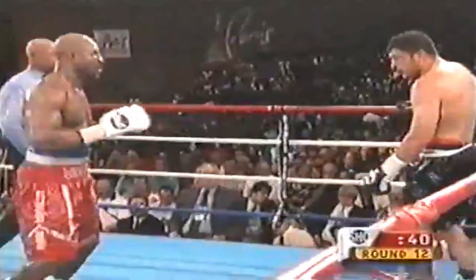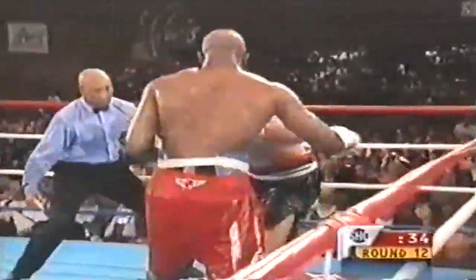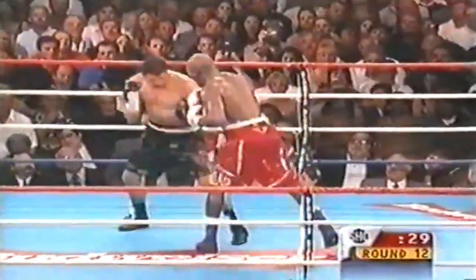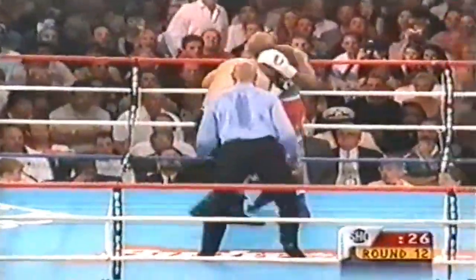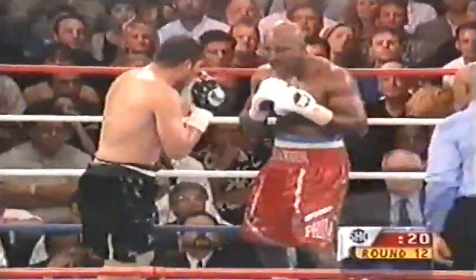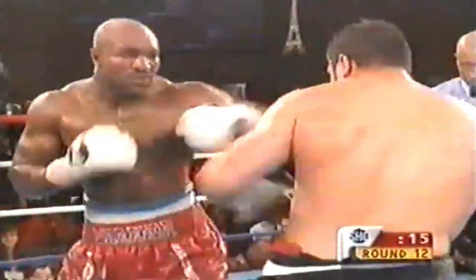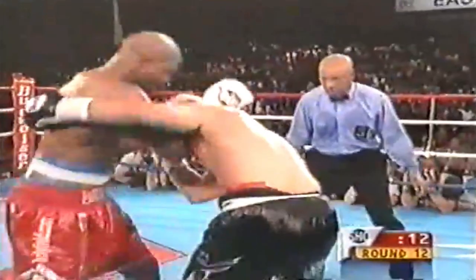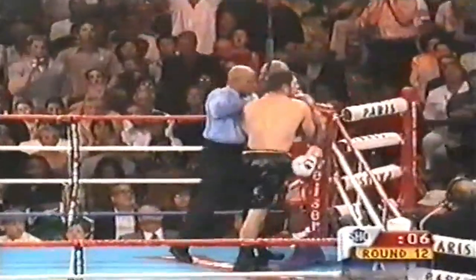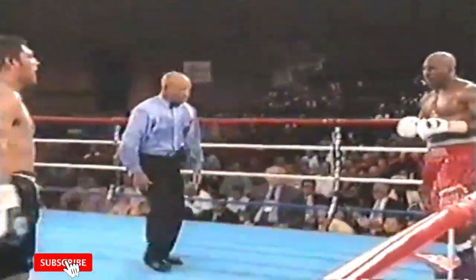Coming forward, stalking the bloody Ruiz. Oh, hold it, watch him. Holyfield getting dirty. Gives him a little elbow right in the nose. Ruiz hanging tough against the onslaught of Holyfield. 25 seconds. He's got to put Ruiz away to win the fight. Holyfield won the last round, Steve, but that's it. It is all over.